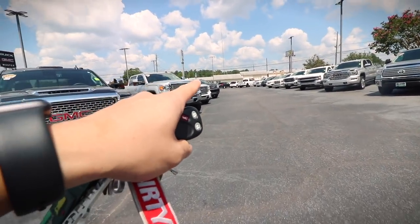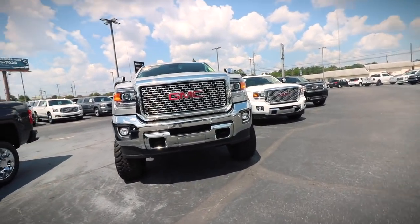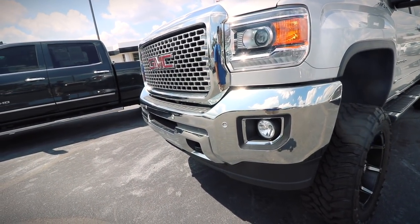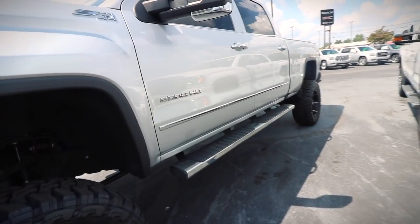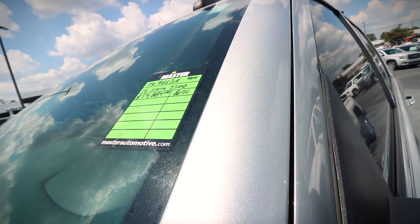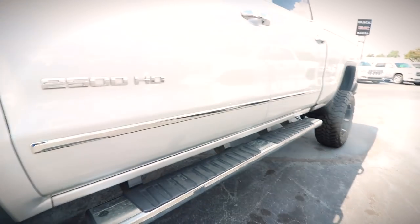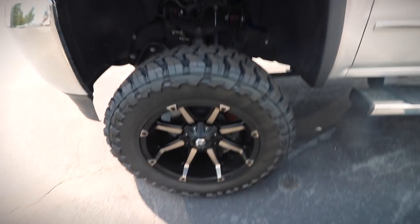The Duramax that I'm looking for is at the end, but before we get to it, let's go check out this one. Honestly, this is the body style I would ultimately want, but I can't afford it right now. They're asking 54,000. Looks like it's got a Fabtech lift, probably about a 5-inch lift. Got some 35s, Fuel wheels.